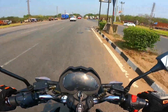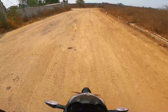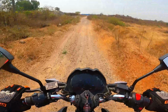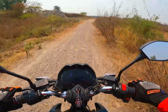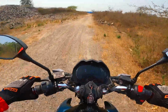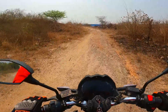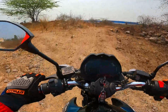Great stability, great confidence, superb braking, great chassis stability, superb direction changes. Guys, I'm also doing off-roading on an EV. How fun is this? It tackles different types of terrains easily as well. Really impressive in terms of its capabilities. Wow.